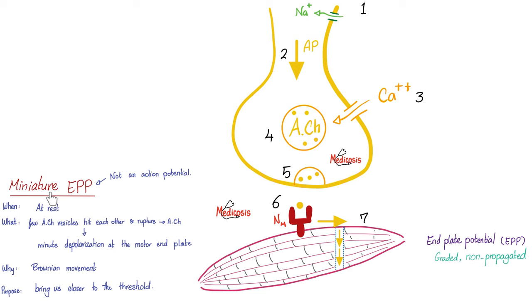Then we have this miniature end plate potential. It happens at rest. Why is this? Because a few of these acetylcholine vesicles keep hitting each other, and then some of them rupture, releasing some acetylcholine. This is basically called the Brownian movement between particles. Is this amount of acetylcholine released enough to reach the threshold and cause an action potential?